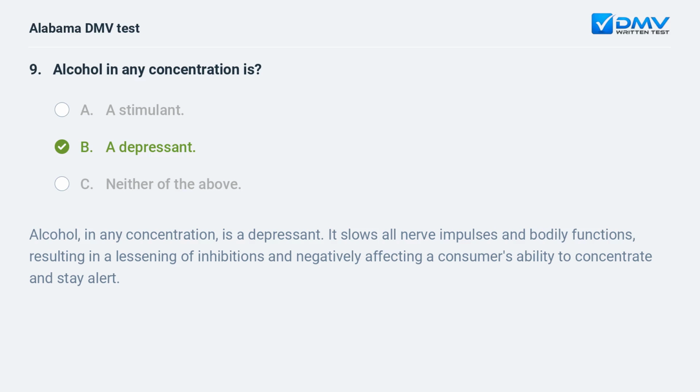Alcohol, in any concentration, is a depressant. It slows all nerve impulses and bodily functions, resulting in a lessening of inhibitions and negatively affecting a consumer's ability to concentrate and stay alert.